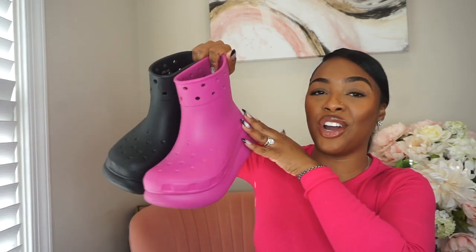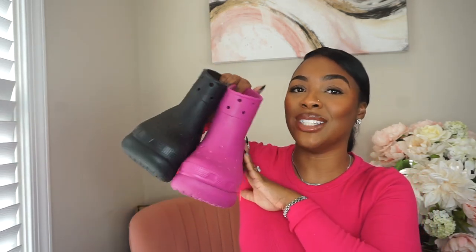So yeah. And I think these are exclusive to the Croc website. I don't think you can get them in the Croc stores. But if you really want these, get them, hurry, because honestly, I think the black is sold out in a lot of sizes. So if you do want them, kind of jump on it. But yeah, these are called the Croc Crush boots, and I really, really love them.